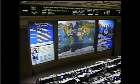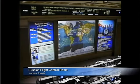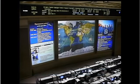Copy, 741. You'll hear some regular calls between them as they continue to work with flight controllers in the Russian flight control room in Korolev, just outside of Moscow, who have been working hand-in-hand with the crew throughout their flight to the International Space Station. That flight, of course, started with a successful launch from Baikonur back at 2:42 p.m.